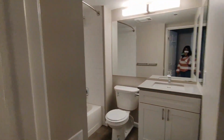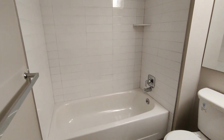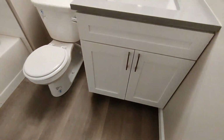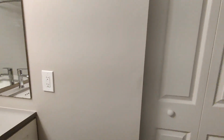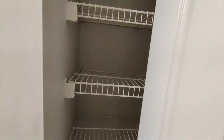The living space was huge and so much natural light coming in. The apartment had this white and grey theme going on, which I really loved. Washroom had this huge vanity and a big tub. There was also some storage space below the basin. The best part was this closet inside the washroom. So useful. I really loved how thoughtfully the storage space was designed for this place.